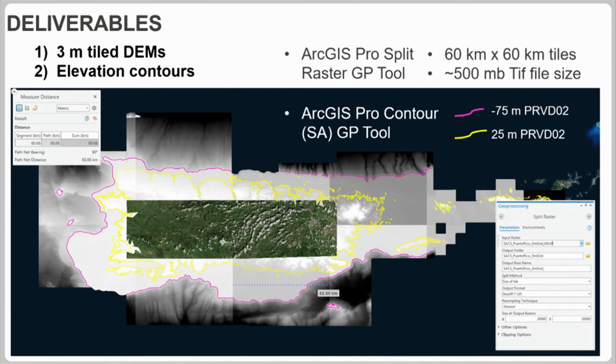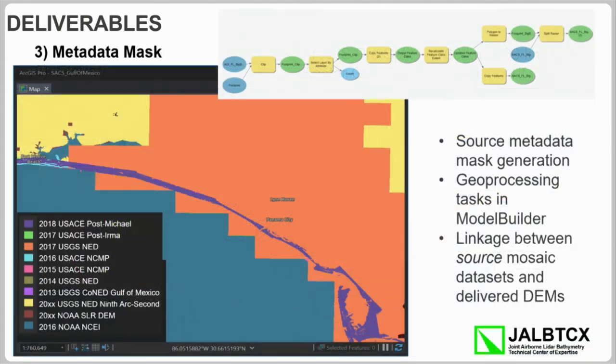But getting at the deliverables, because I know I'm running short on time, we did deliver the 3-meter tiled DEMs. An example is shown here from the Puerto Rico area. We did use ArcGIS Pro's Split Raster geoprocessing tool to split our final mosaic into these tiles. The modeling team wanted files that were about 500 megabytes in size, just for ease of use. And then the contours that were delivered are depicted here on the screen. That was just done with the Contour tool in the Spatial Analyst toolbox.